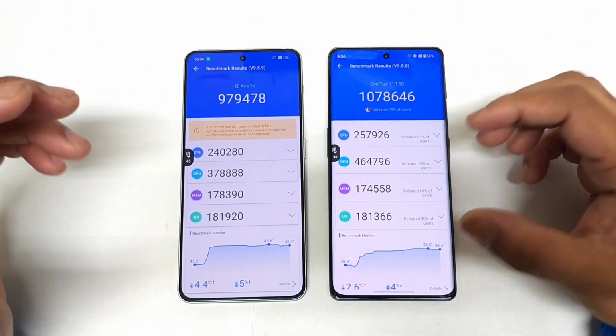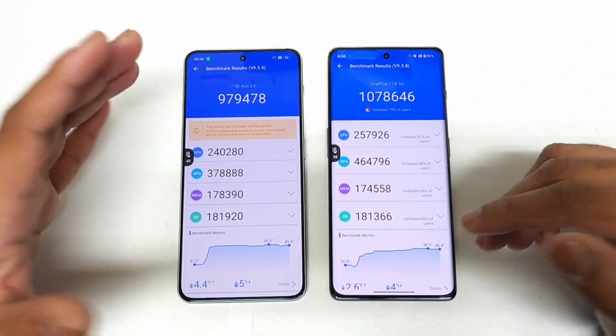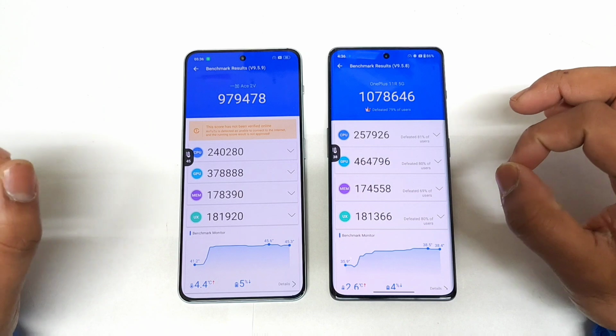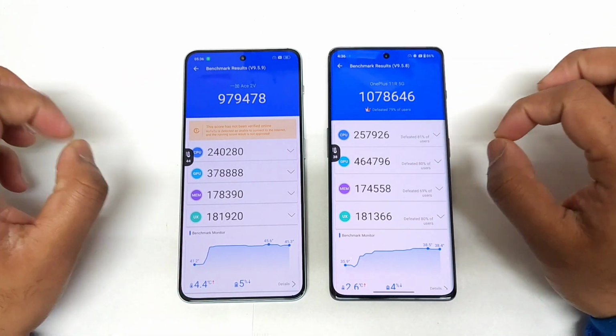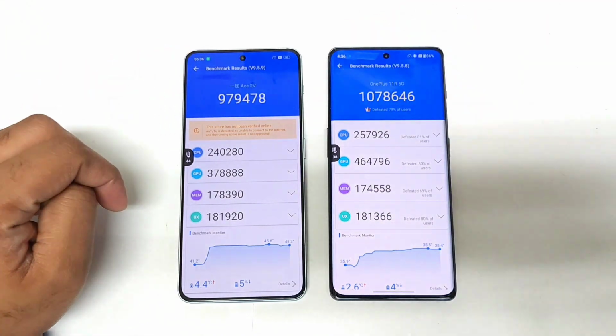We'll see in test 5 how the overall benchmarks will be. But till now the Snapdragon 8 Plus Gen 1 was able to maintain exactly stable performance in the overall benchmark test, as you can see, friends, which is pretty good. So let's do test 5 and again I'll be back after some time.